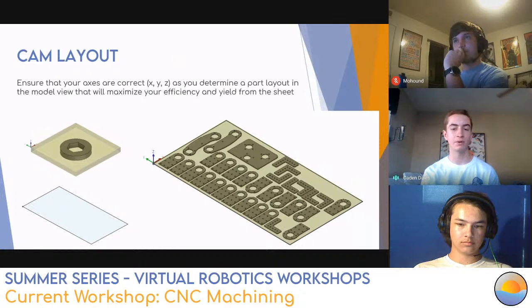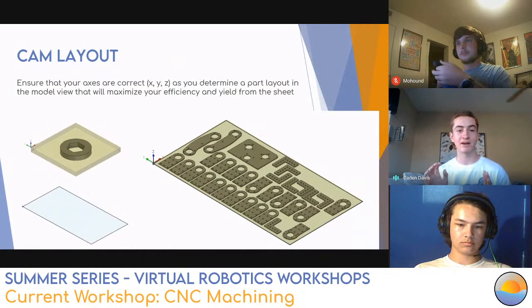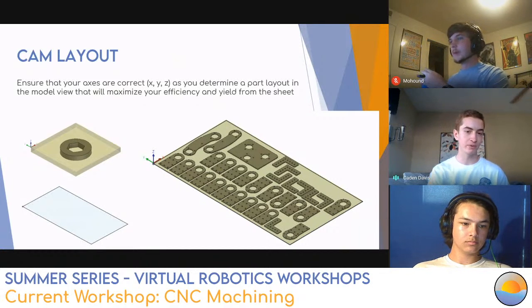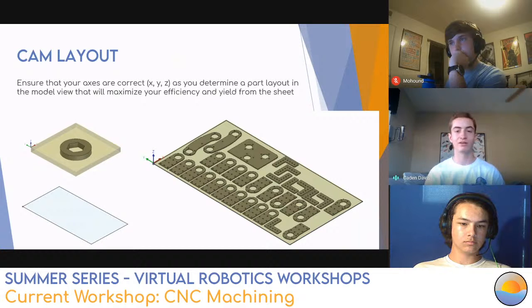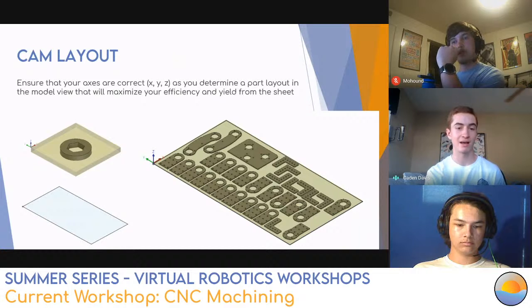So when you lay out parts in CAM, you first of all want to make sure that your axes are correct. This is done by making sure your 0 point is in the right place and that your X direction, Y direction, and Z direction are all running in the directions that you want. For example, positive Z we set as the upward direction, and we just have to make sure we account for that in our CAM layout.